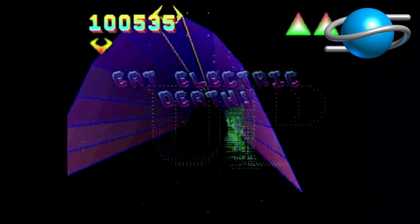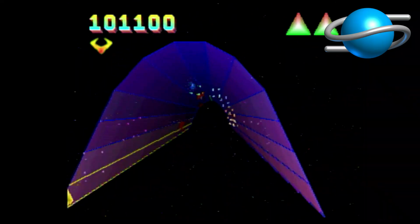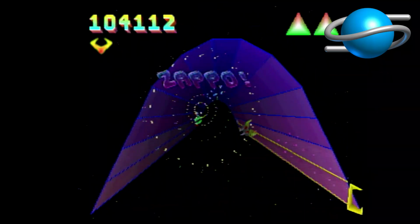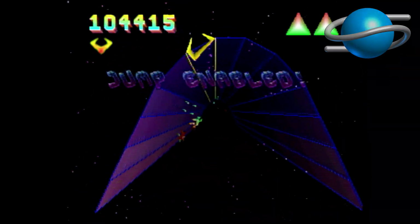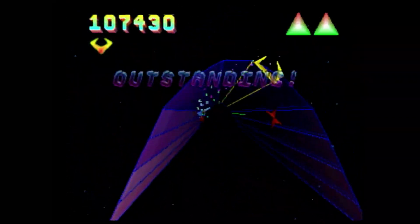Which makes sense because this seems to be the same game that's on the Jaguar, just ported over to the Sega Saturn. So of course they're gonna miss slight nuances in the gameplay. So I kinda have to give the win to the Atari Jaguar. Not that anyone could tell the difference by looking at it.